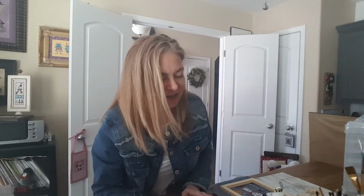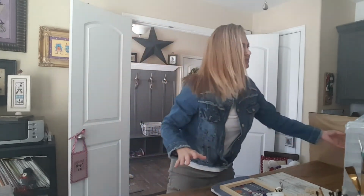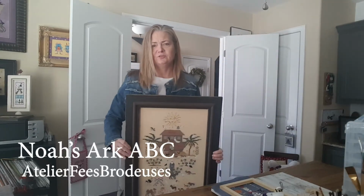But she was a super nice lady when I corresponded with her, and to me it was worth the cost of the pattern for the finish, because as soon as I saw it, I had to have it. But it is a Noah's Ark, and it's very large, so I'll show it to you. I would say it's probably about 4 feet tall, and I'm 5'9", so it's pretty large. So I'll try to do my best to show you.